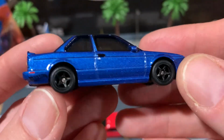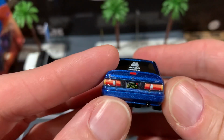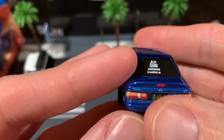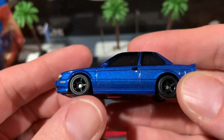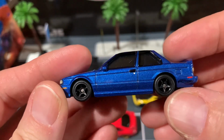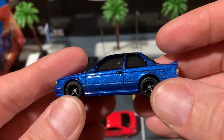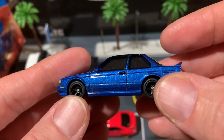Look at the paint detail, the tampos. I mean, even down to the license plate. Really good. I don't think you could have done a better job with this casting, really. Even the wheels and tires. I think they could have done something a little different with the wheels, and it would have looked fine.